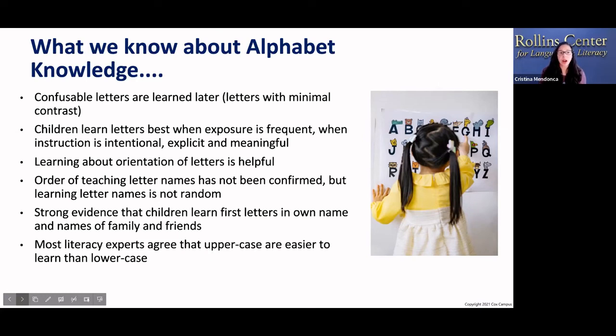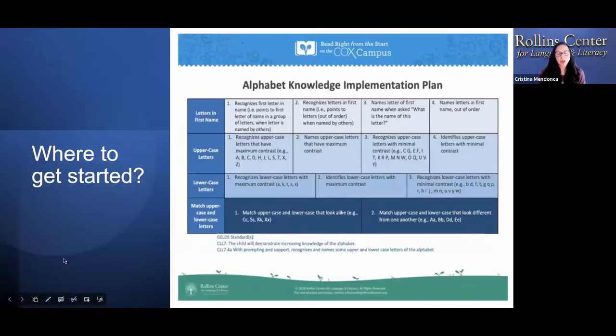And then there's also strong evidence that children learn first the letters in their names and the names of family members, because we love our names, let's be real. Usually names are the go-to for teaching children the first foundations of alphabet knowledge. And most literacy experts agree that uppercase letters are easier to learn than lowercase. So that's what we know about the science behind alphabet knowledge. Let's hop on over to our next slide.